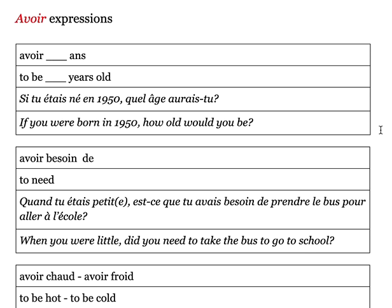So the first one is to be a certain amount of years old. Avoir blank ans. So if you want to say, I am 16 years old, I'm clearly not letting out my age today, then you would say, j'ai 16 ans. So you see, in English, I am 16. In French, I have 16 years. D'accord? My example. Si tu étais né en 1950, quel âge aurais-tu?